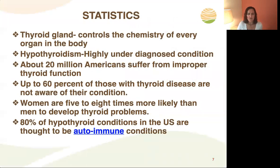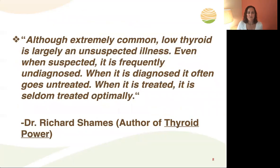All right, and let's just go over a little bit of statistics. So I just mentioned, highly underdiagnosed condition. About 20 million Americans suffer from improper thyroid function, and up to 60% of those with thyroid disease aren't even aware that they have it. Women are 5 to 8 times more likely than men to develop thyroid problems. Some of that has to do with women's hormonal balancing system, in reference to reproduction. 80% of hypothyroid conditions in the United States are actually thought to be more autoimmune driven. And we're going to talk about that in a little bit.